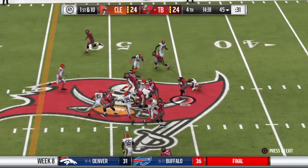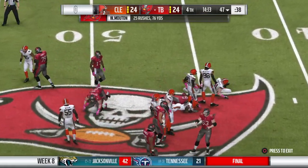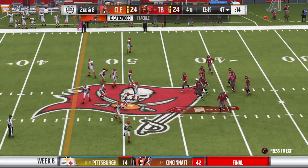They'll give it to him right up the gut. And he was able to shed the tackle, but the reserves come in for the stop. 2 yards on the pickup there. It'll be 2nd and 8.